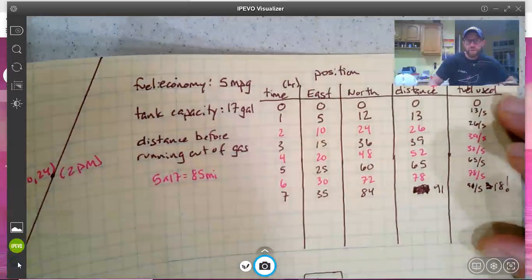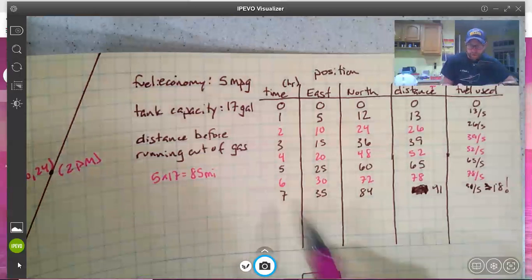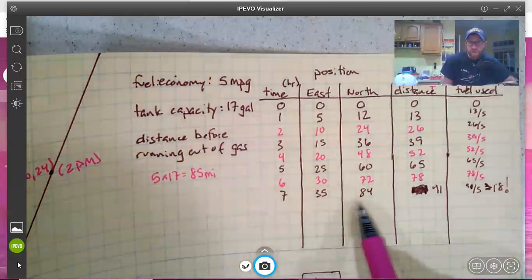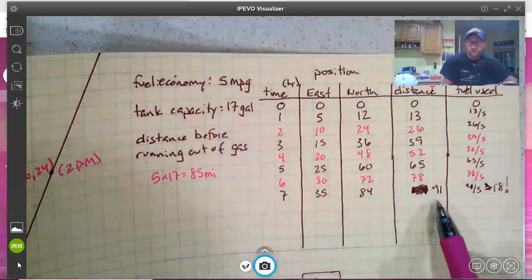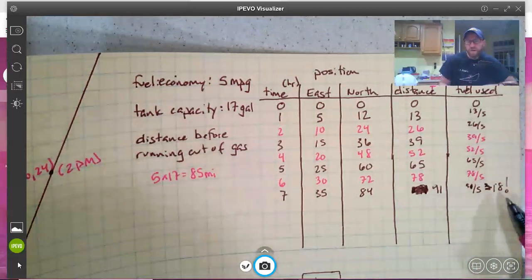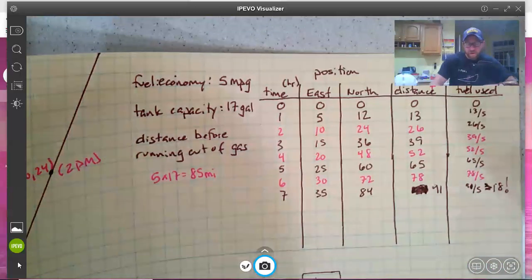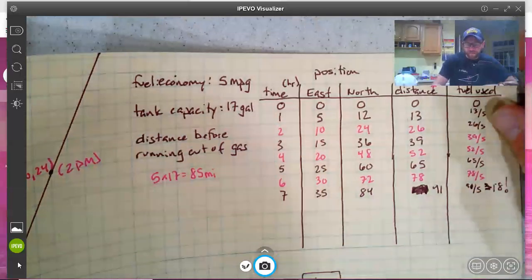Alright, so I filled out the rest of the table, and then I ran into a problem. You'll notice, after 7 hours, he's gone 35 miles east, 84 miles north, for a total of 91 miles, and I filled out the fuel used column here, and that's over 18 gallons of gas. We already figured he could only go 85 miles, and 91's too far, so it happens sometime between hour 6 and 7, but we want to be more specific than that.